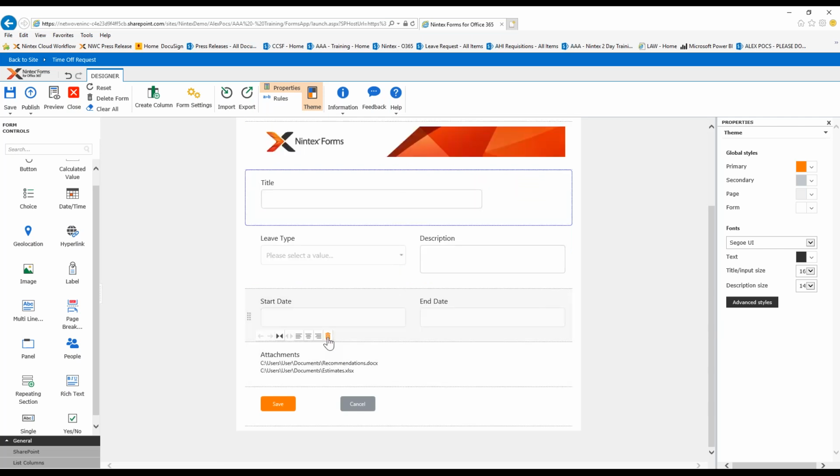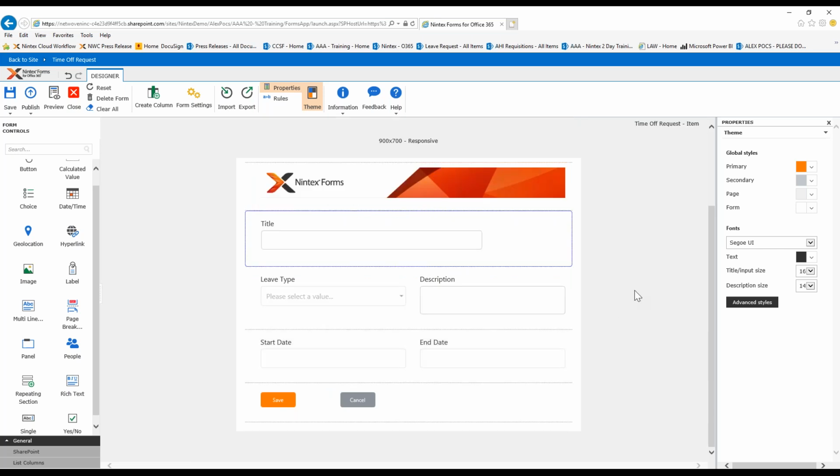Status I don't want on this, and here's where we can do attachments on the form. For this form I really don't require them, so I'm just going to delete that control. So here's my basic form. This Nintex forms title, you can always change that with your own company logo, but basically the user is going to come in here and select some stuff.